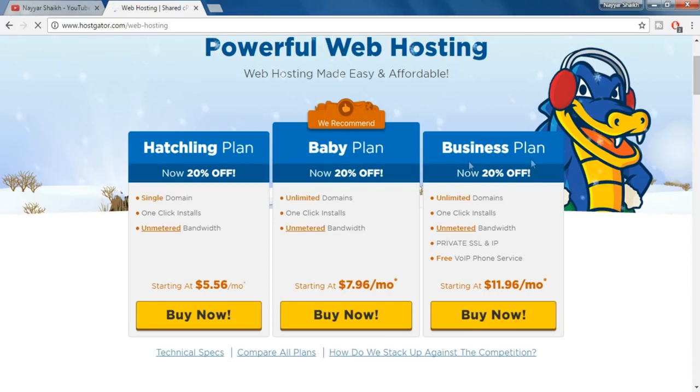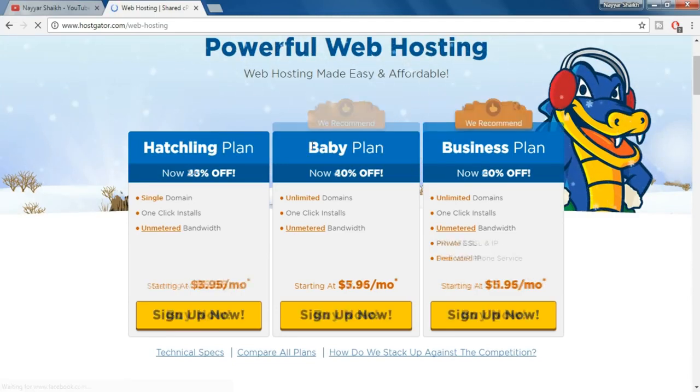As you can see, it has redirected us to the shared plan page. HostGator basically gives three plans: hatchling plan, baby plan, and business plan. Most web developers prefer the baby plan because it is more suitable for the website. You can choose any plan obviously, but baby plan gives you unlimited domains, so we basically prefer the baby plan. So click on sign up now.